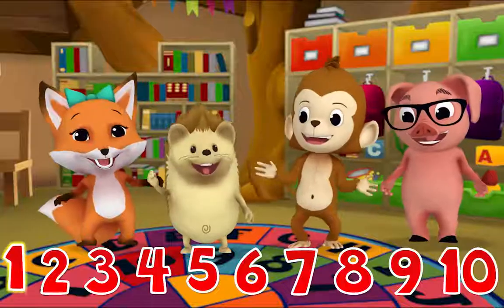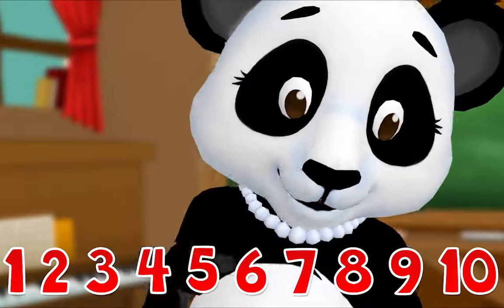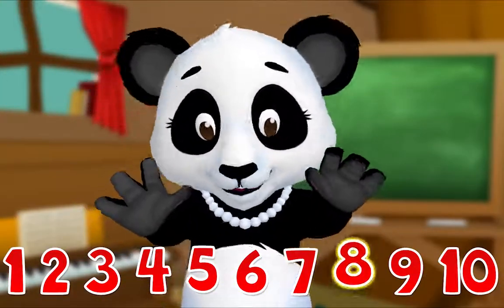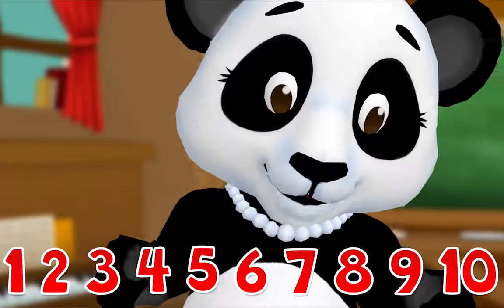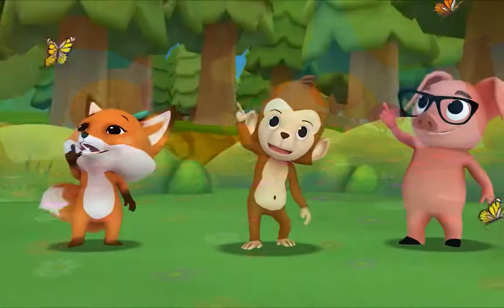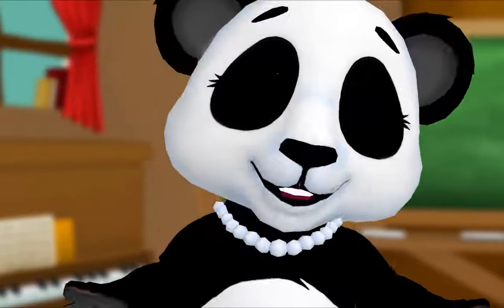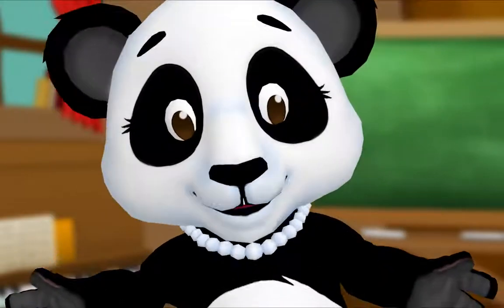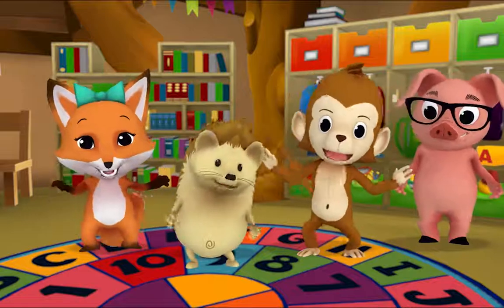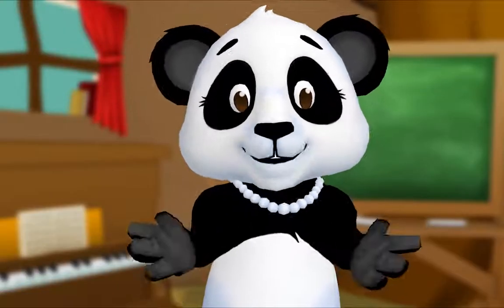Ba-da-ba-da-ba-ba-ba-da. 1, 2, 3, 4. Don't stop now, let's count some more. 5, 6, 7, 8, 9, 10. You're doing great. When we see some flowers or butterflies or stars, look for things to count.